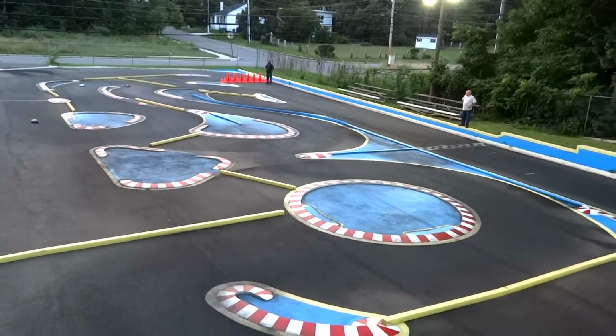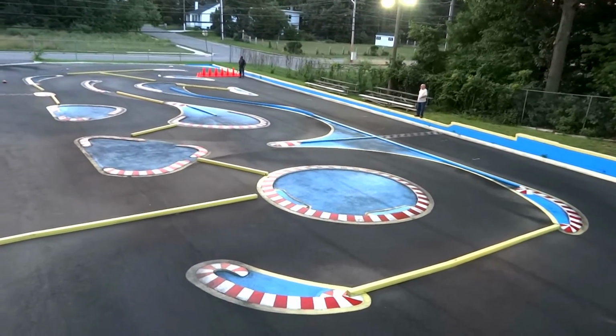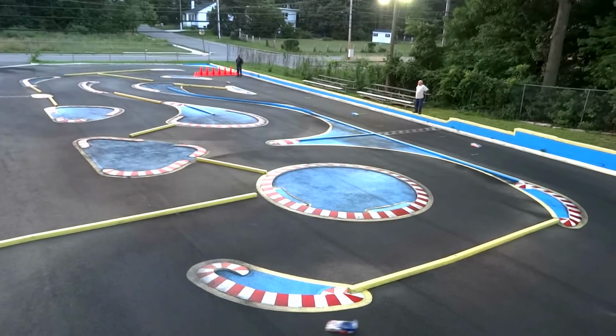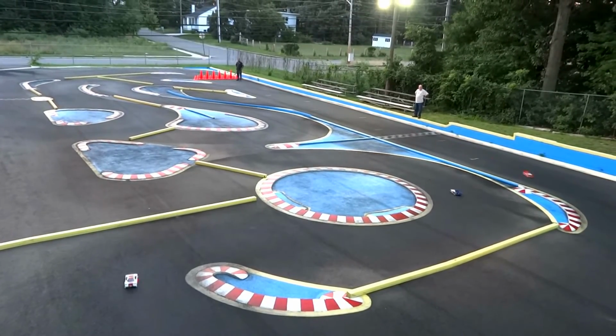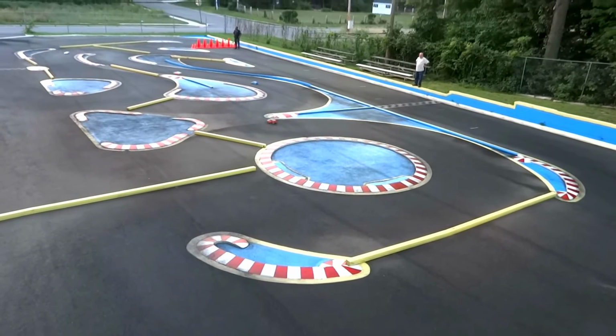B main, 75 stock car. Jackson RC, much of the light. This is our Jackson Cash. Oh, it's a midsummer dash. Okay. So I think we're gonna reuse that name some other time. Awesome.